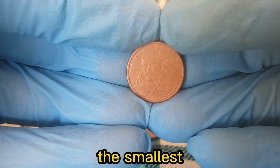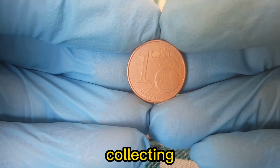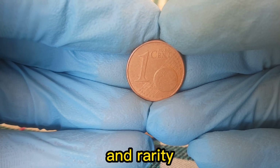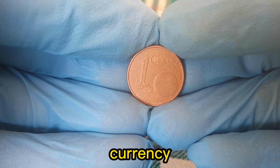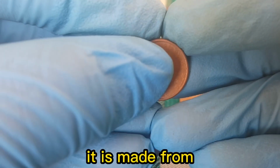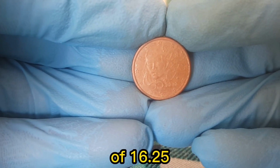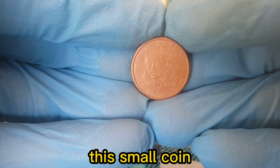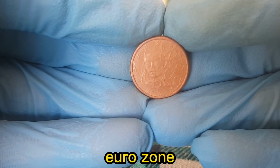Although this coin is the smallest denomination in the euro currency system, it holds an interesting place in the world of coin collecting, especially when considering country-specific mintages, condition, and rarity. The 1 euro-cent coin was introduced back in 2002 when the euro currency was launched across multiple European Union countries. It is made from copper-plated steel, giving it its distinctive reddish hue, and has a diameter of 16.25 millimeters with a weight of about 2.3 grams. This small coin is durable and has remained a common part of everyday transactions throughout the Eurozone.